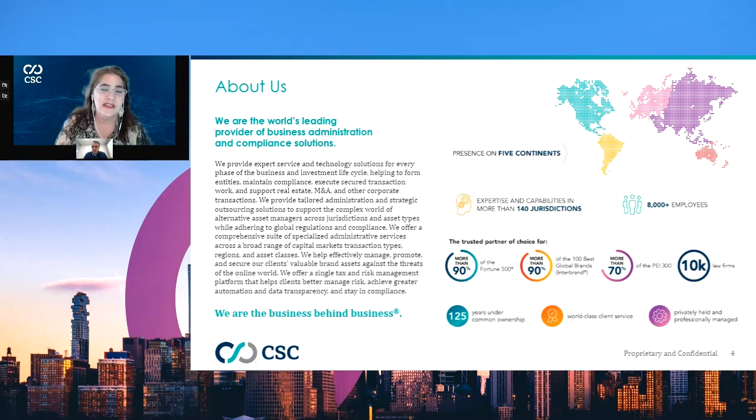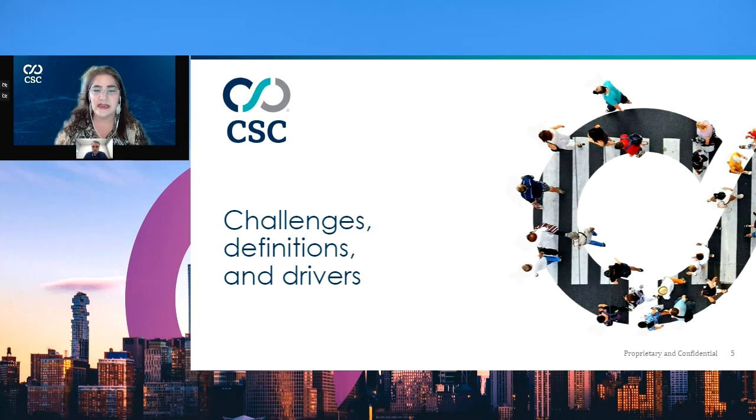So getting into our topics for the day, just a little bit about defining entity management and making sure that we're in alignment there. I'd like to bring David into the conversation so that we can kick off the core content of our discussion today. David, over to you.